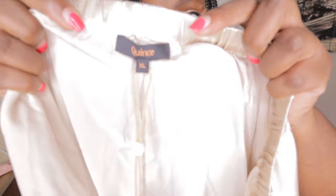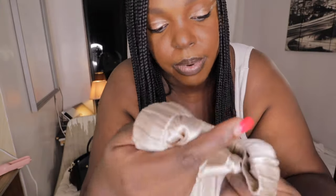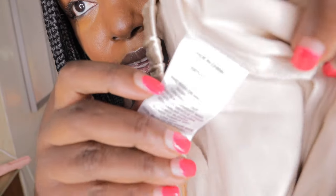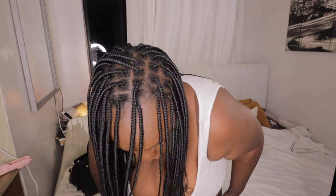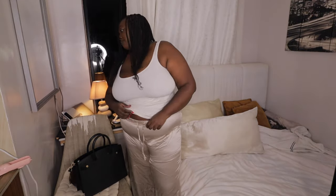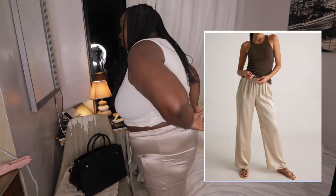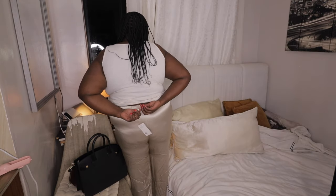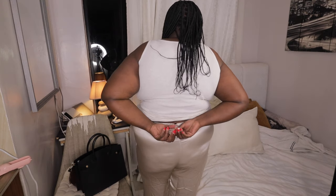So let's try it. XL. And the material is 100% silk. See? 100% silk and XL. This company is very true to size. So let's try this. Are you excited? And the pants are wide legs. Oh my god, everything fits me. We need to remove this tag also because we are keeping this. We are keeping this, guys.